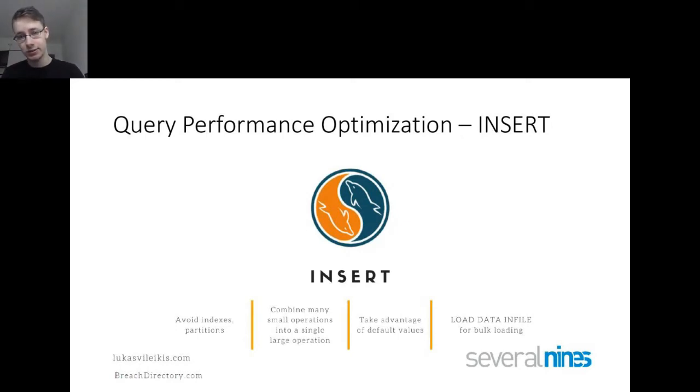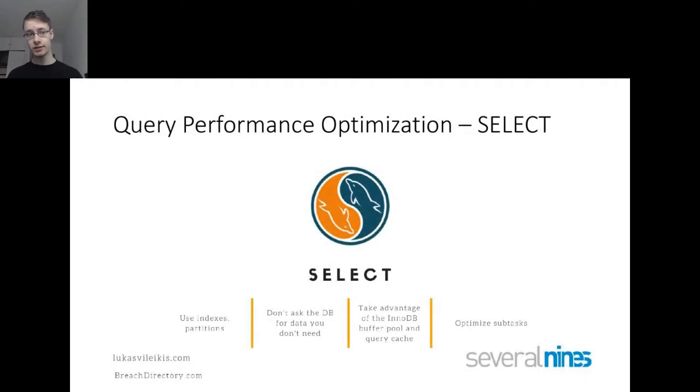And also, you need to keep in mind that you can combine many small operations into one large operation when you run insert queries. Basically, to do that, you specify the values that you need to insert, and then you specify a comma, and then another set of values that you need to insert, and then a comma, and then another set of values, and you go like that. So this is insert performance at a high level.